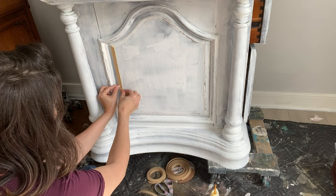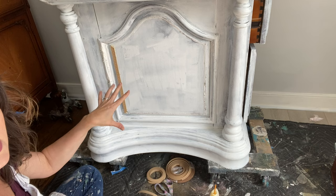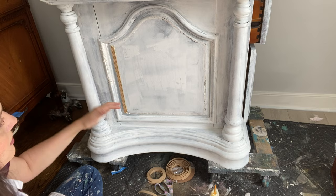Now, when I come in here and do my second coat of slick stick, I'll just go right over top of the work that I just did, covering this. It doesn't matter. Do I need to slick stick it? No, but will I? Whatever, it'll all be the same.